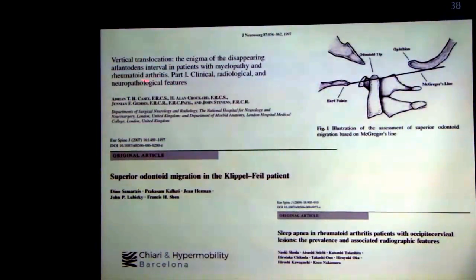Again, rheumatoid arthritis has been the condition most studied because of the number of patients.